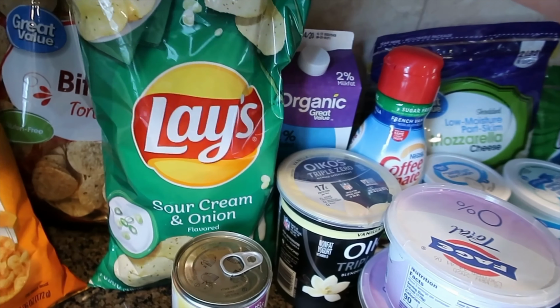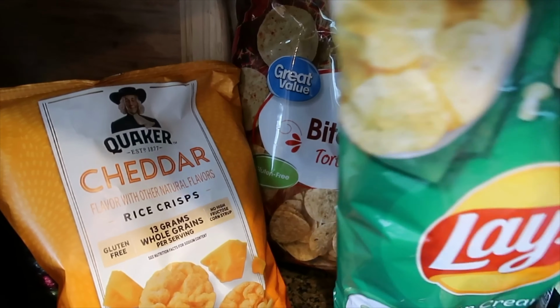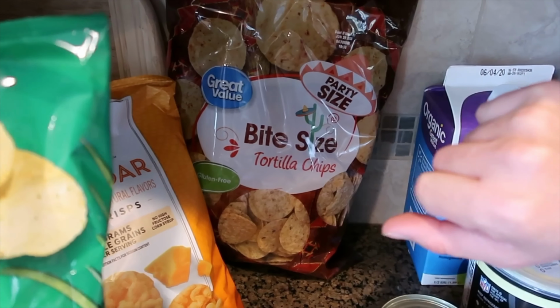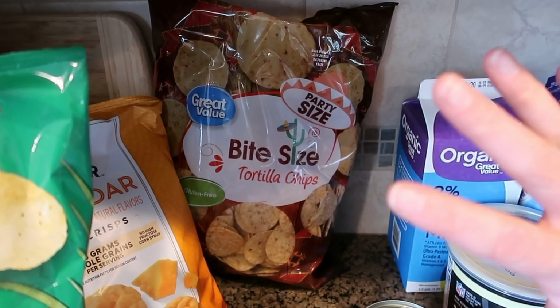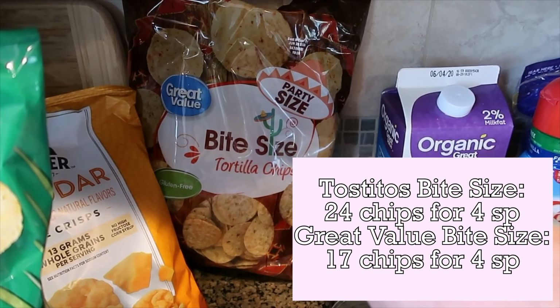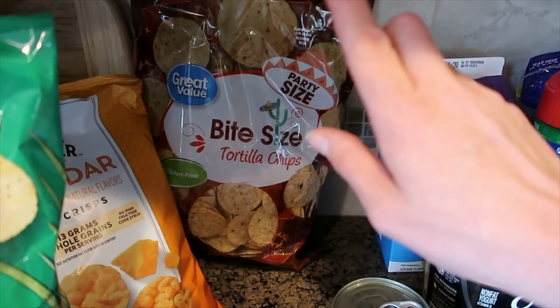husband, just the Lay's sour cream and onion, and then these bite-sized tortilla chips. These were a substitution for, I think the Tostitos brand is what I wanted, but I'm assuming that these ones are the same points. I'll pop up on the screen how many you can have for a serving, but these are a really, really good option if you like tortilla chips. They're on the smaller side, but you can have a lot.